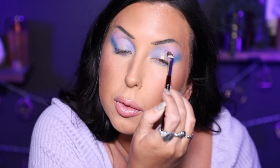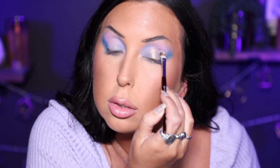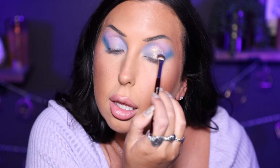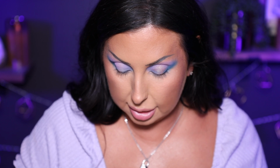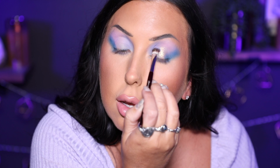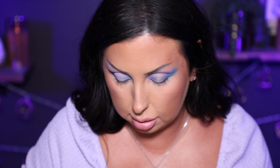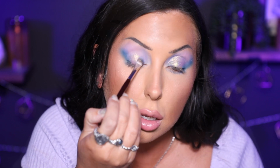Oh, look at it. Oh, it's so beautiful. This is going all over the lid. It's so sparkly. It's sparkly, heavenly goodness. Oh, I love it. Okay, I love the way that shade is looking. It's making me so happy. All right, we're just gonna do the same thing over here, just pressing and blending this shade on.